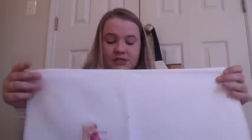I started this project in August of last year. So that's kind of embarrassing. I haven't had a page finished yet. It's not embarrassing. It's just not really where I want it to be at this point. So I'm hoping for a page finish on this.